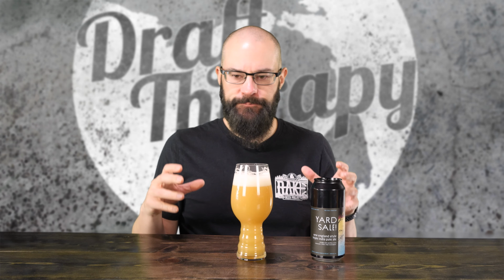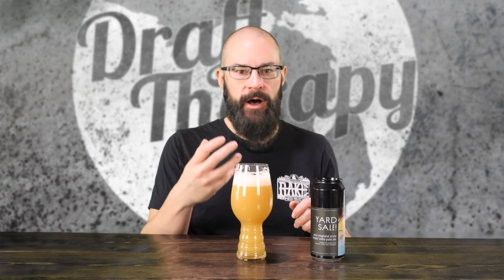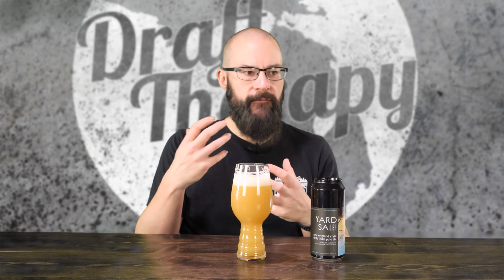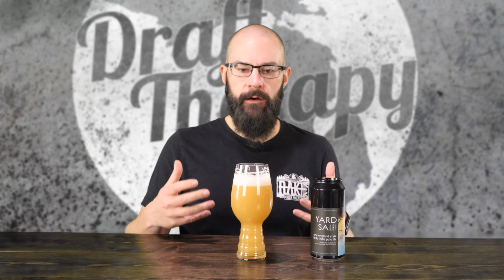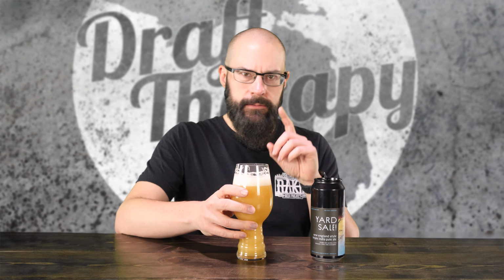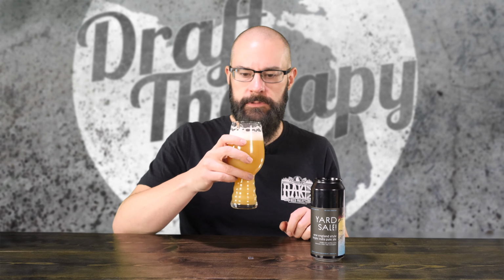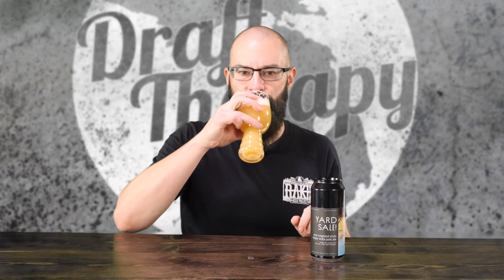That mouthfeel, oh my gosh, is so puffy, cloudy, pillowy, every kind of descriptor that you could think of for a New England Style IPA. This is it in spades. I was just overwhelmed by the mouthfeel. Let's get to the flavor here.